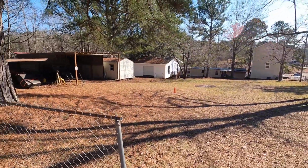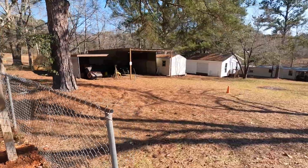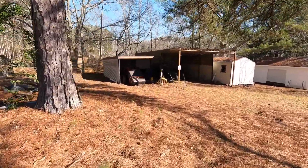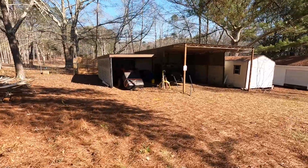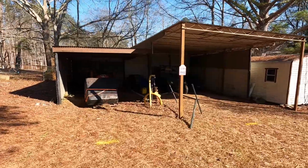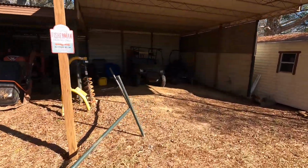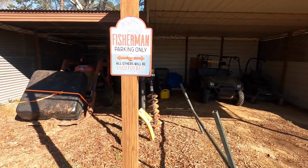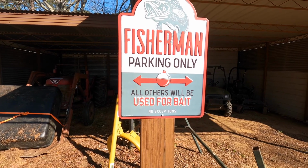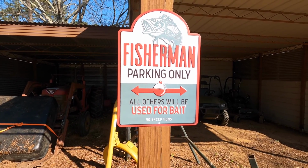So this is our place here. We've got just under an acre. It's got a couple lean-tos that I've got stuff in right now. I got to get it moved out to the property. But here's the official sign. Fishermen parking only. All others will be used for bait. No exceptions.